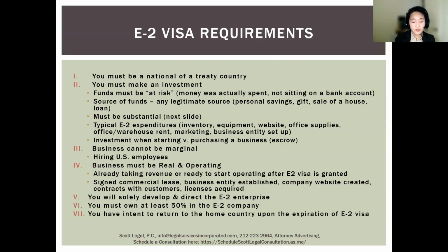Finally, the final requirement is that you must have the intent to return to your home country after the expiration of the E2 visa. As I mentioned before, the E2 visa is a non-immigrant visa, and you must submit a declaration, a signed statement by you that confirms that your intent is to run your business, and once your business enterprise is finished, you will return to your home country.